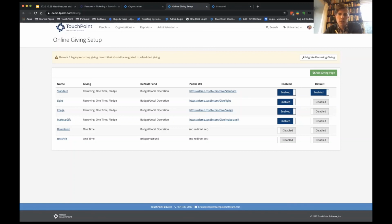Somebody asked about social distancing rules within the ticketing feature. That is something that you can completely set for yourself, for your church, however you would like. So it's very customizable. There's lots of options there.